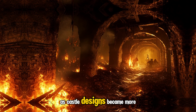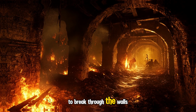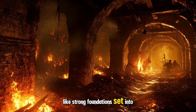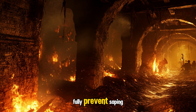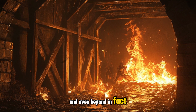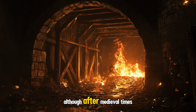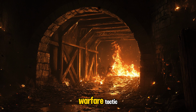As castle designs became more sophisticated and advanced, it became harder and harder to break through the walls using conventional methods, and so many forces turned to sapping. Despite obstacles like strong foundations set into the bedrock that made breaking through the stone even harder, there was no way to fully prevent sapping, meaning it continued to be used throughout medieval times and even beyond. In fact, tunnel warfare can be traced from antiquity to as recently as the two World Wars. Although after medieval times the use of sapping decreased, it still remained a viable warfare tactic.